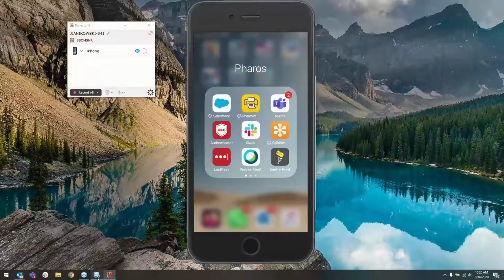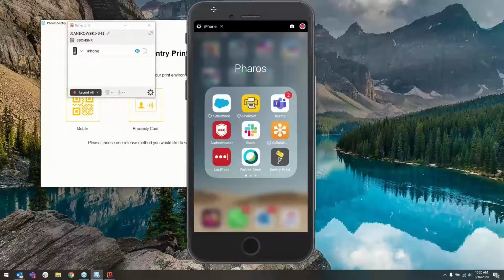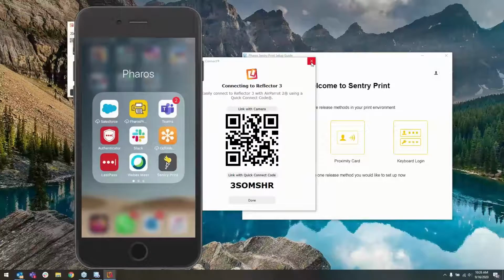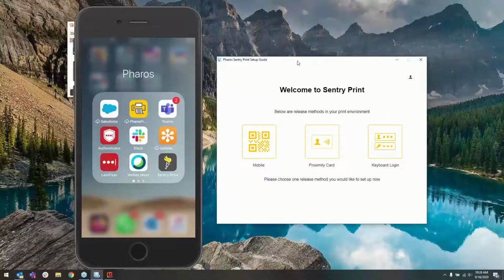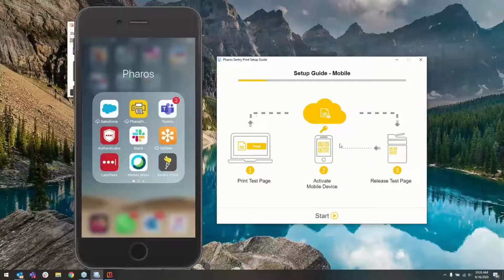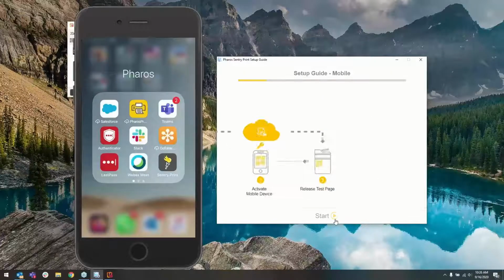And so from here, I go through what we call a setup guide. This is something that can be introduced to the end users. We can send them an email invitation for this. Depending on the authentication type that we're going to use, this can actually fire up the first time the user submits a print job if we want to configure the environment in that fashion. But the real key is just that I have to tie my phone to the Century app. It walks me through this process: printing a test page, activating my mobile device, and then releasing the job.